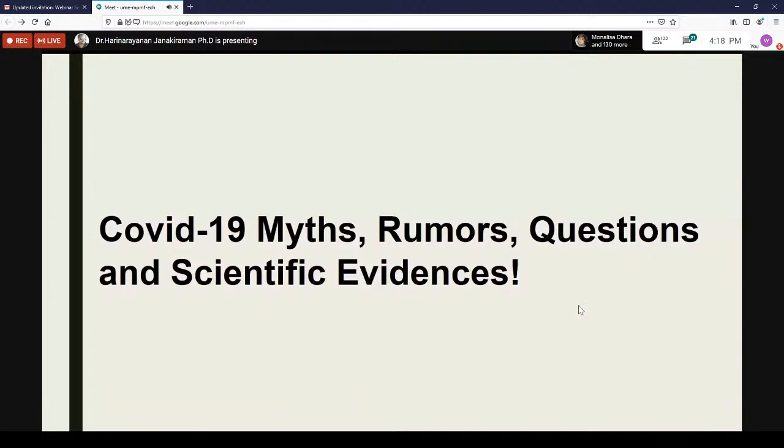All right, so the famous section that is being discussed a lot online is COVID-19 myths. There are so many myths. Out of them, many, many are fake news. There are so many rumors, there are so many questions. And I would like to give some scientific evidence that we have found on it.